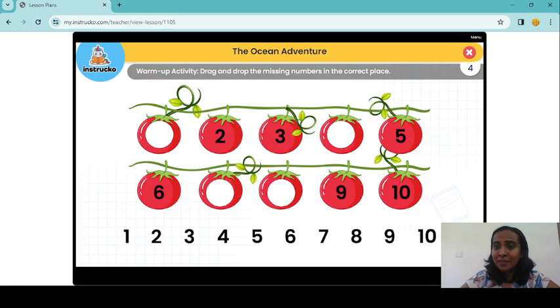Are you all ready? So can you see some numbers over here? So which number is missing? Very good. It's the number one which is missing. I'm taking it over here and I'm placing it over here. But now, one number is missing after three. Which number is missing after three?